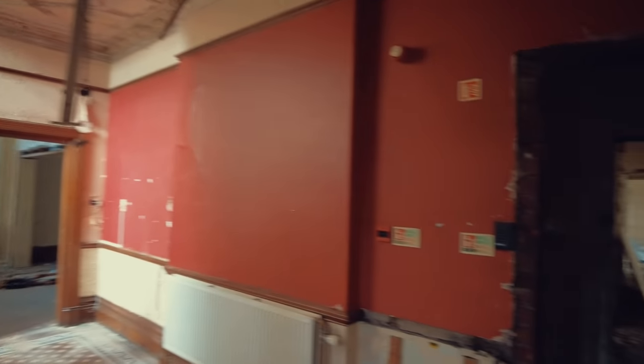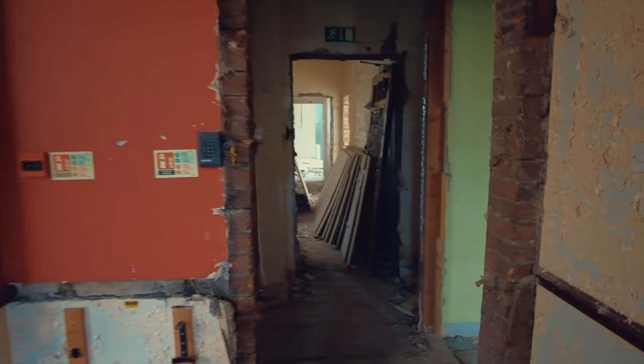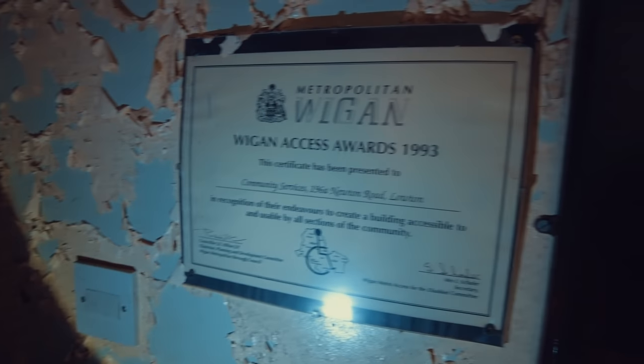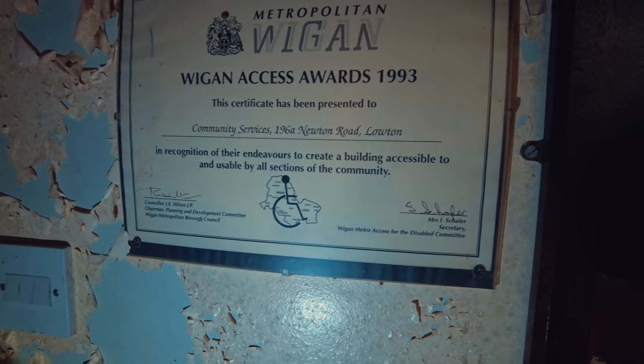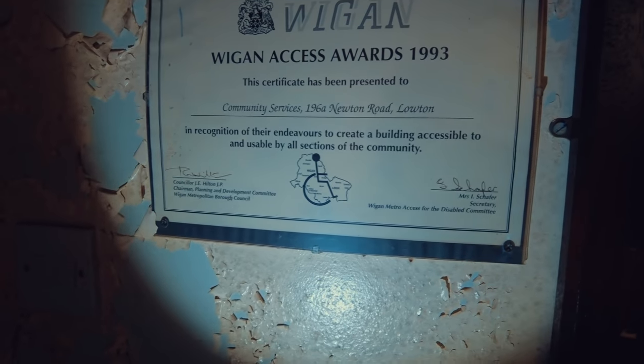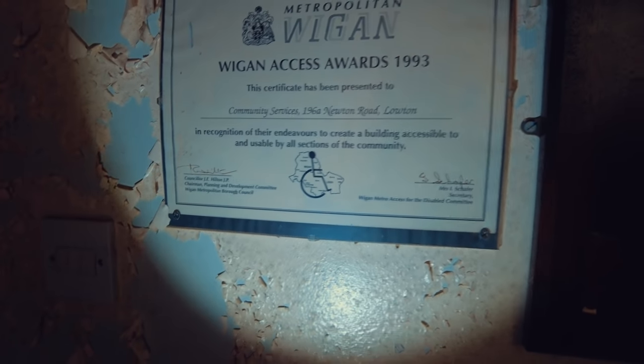I don't know if it's dripping, but I do keep hearing noises. I'm not going to lie, guys, this is creepy. If you look there, Metropolitan Wigan Access Award 1993. Community services, in recognition of their endeavours to create a building accessible and usable by all sections of the community.